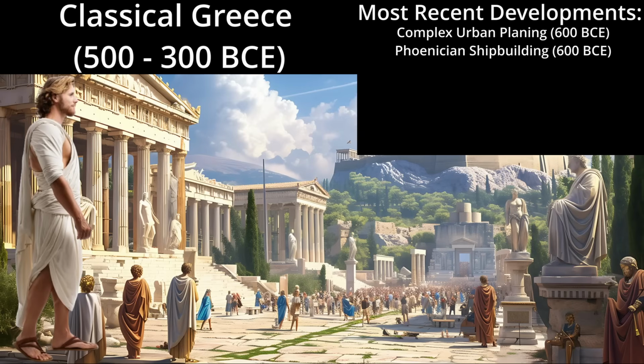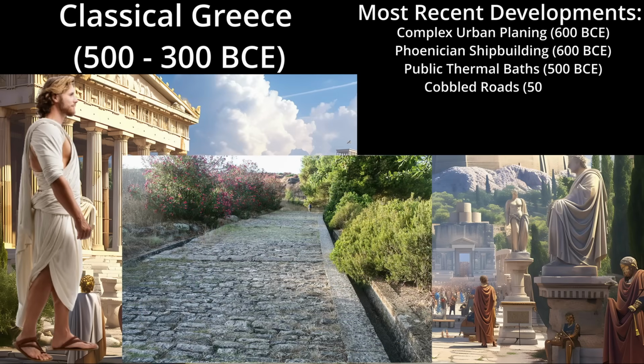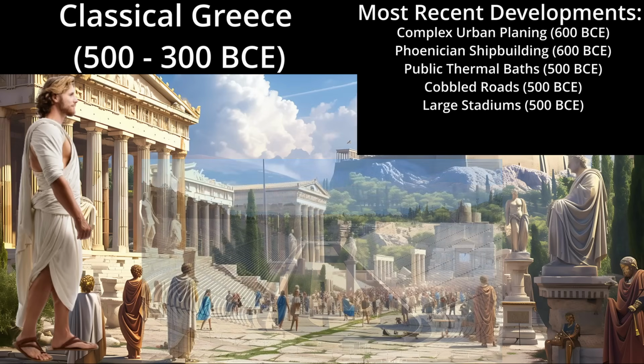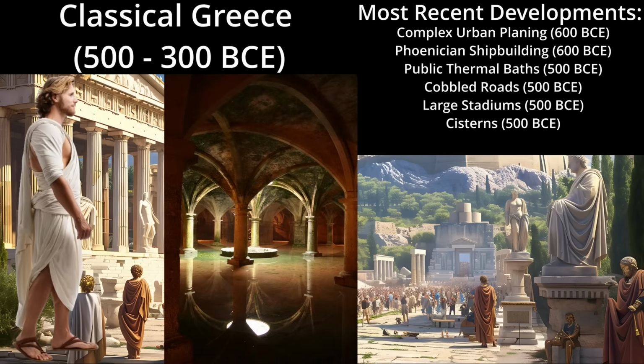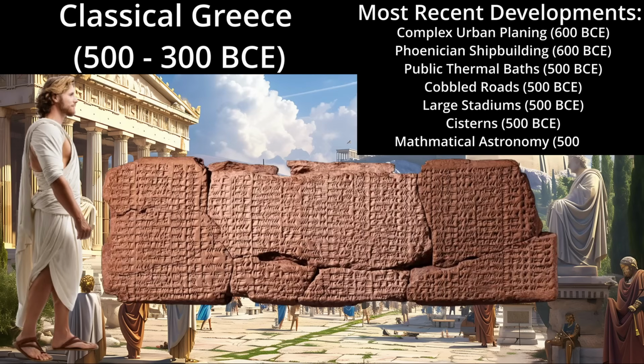Welcome to classical Greece, with a new style of architecture and clothing and basically everything else. I mean, they had fancy public thermal baths, nice cobbled roads, and large stadiums. But while Alexander was living his fancy life, other Middle Eastern areas were making important developments. Cisterns were starting to be used to store large amounts of water, while Babylon started studying mathematical astronomy.